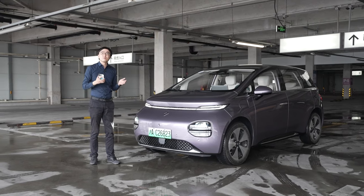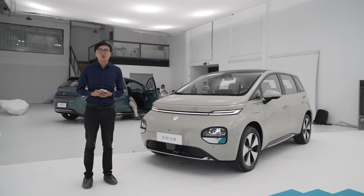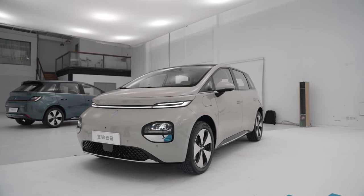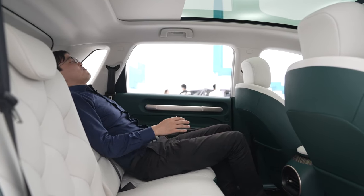Today we're on a dynamic media test drive of the Baojun Cloud. Now I've already done a static review video of this car. So to quickly recap, this is an oversized ID.3 with more space, more comfort, the second row seat back can recline to a ridiculous angle and a massive boot.